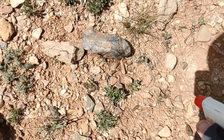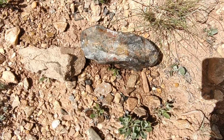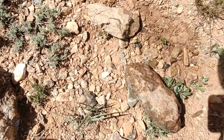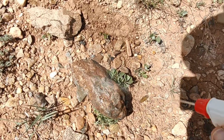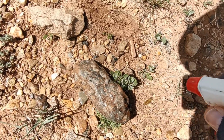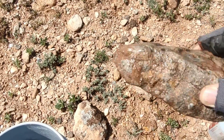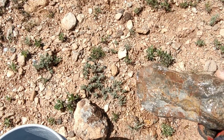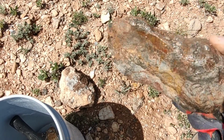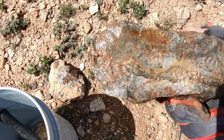Well, what have we here? Oh, I hope those colors are not just a veneer on the surface. I don't think that's agate. I don't think it's jasper. Is it? There's a seam of something running through it. Those colors might just be a veneer. They might not run through the rock. I've had that before, where they're just stained with different iron oxides and stuff. I don't know.